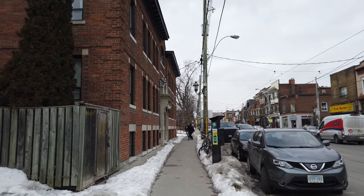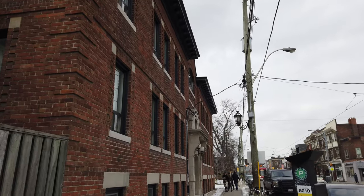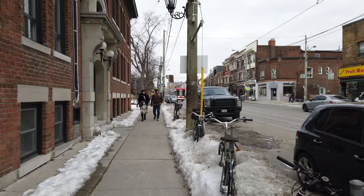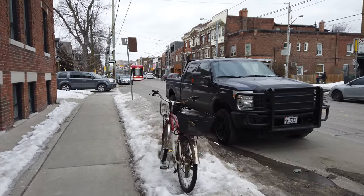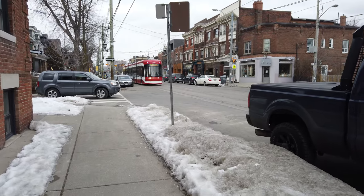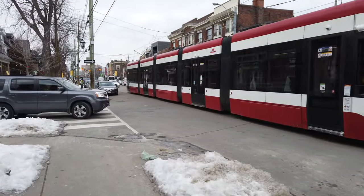I used to spend quite a lot of time in this apartment building here. I had some friends who lived here. Back in the day before I lived in Toronto, I would come down to visit. So this is one of the first neighborhoods away from downtown that I familiarized myself with before I became a Toronto resident.